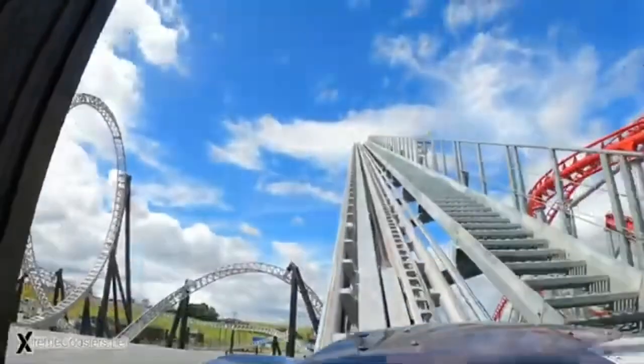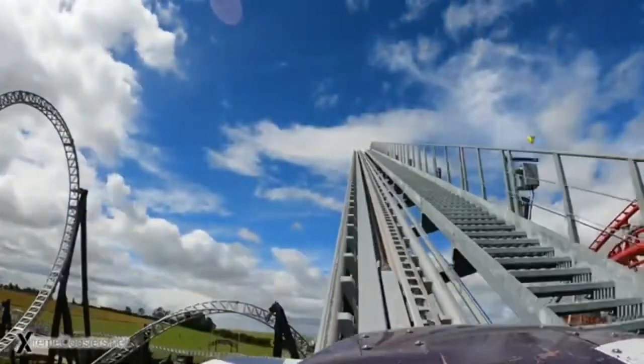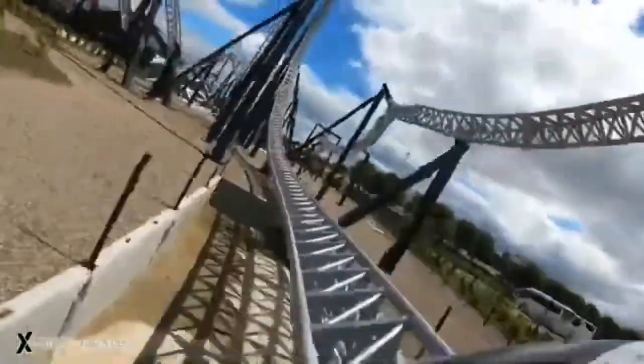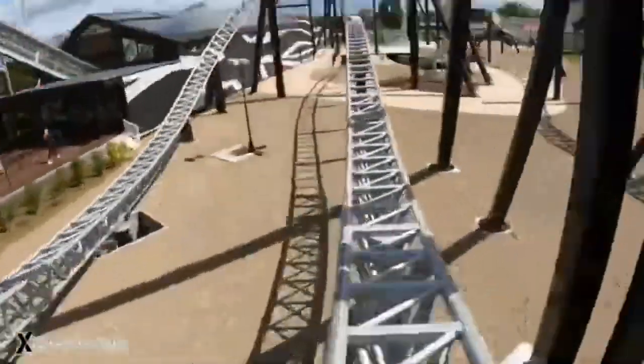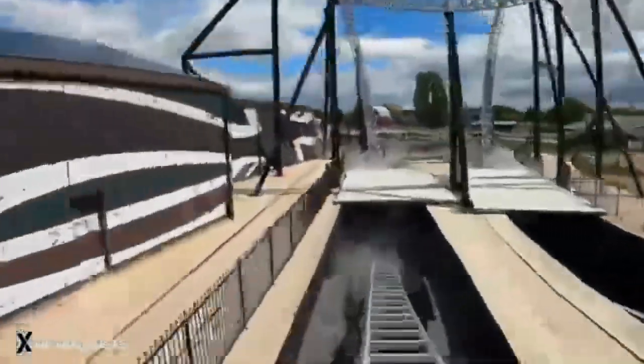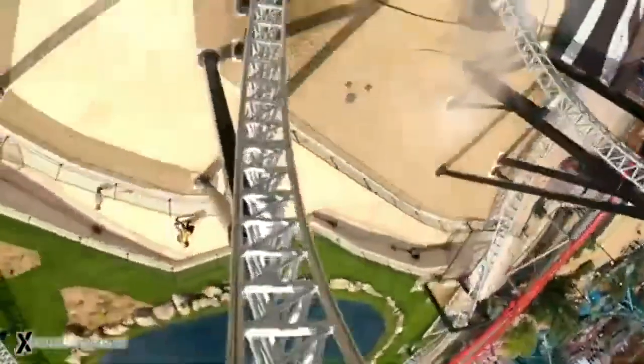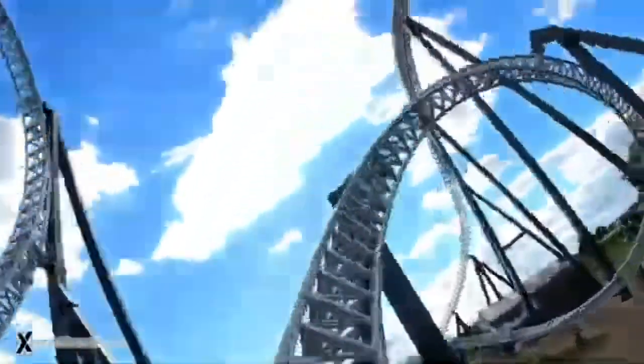Now, straight out of the station, you're hit with a cable lift hill, which is exceptionally fast. You then head straight into the banked drop and into a vertical loop. From there, you go down into a pit underground before emerging into a Cobra Roll, then back into the pit. Usually these pits are full of mist, which is quite a cool experience and a very cool effect in my opinion. You're then hit by the double corkscrew, which is very forceful, very intense.